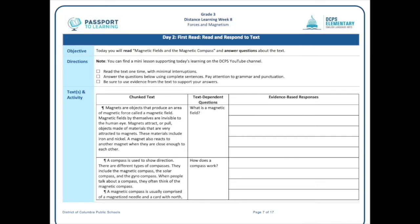Readers, now that we have our annotations, we can answer some text-dependent questions. Turn to page 7 of your Week 8 Distant Learning Packet. On page 7, we see 2 text-dependent questions. When looking at the directions, we already read the text with minimal interruptions. Now we need to answer the questions below using complete sentences, paying attention to grammar and punctuation. The directions also tell us to be sure to use evidence from the text to support our answers.